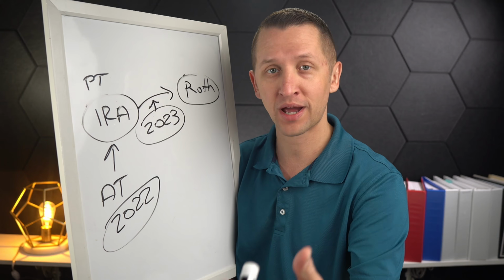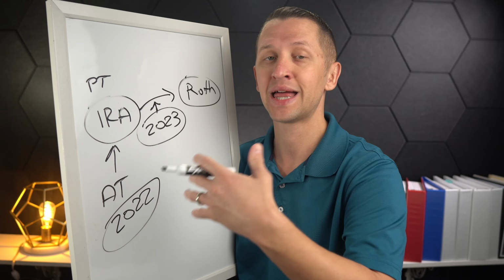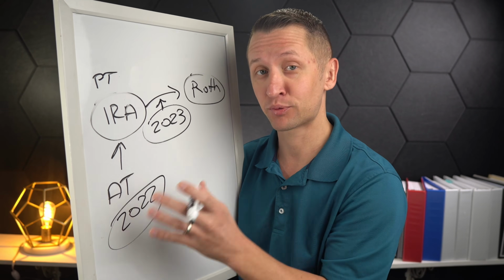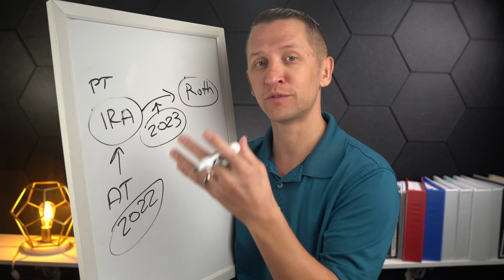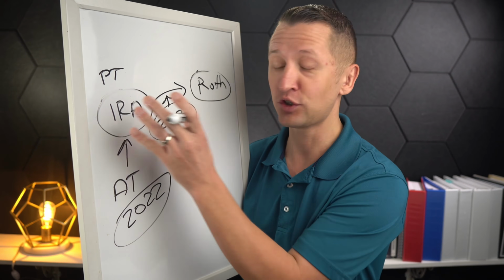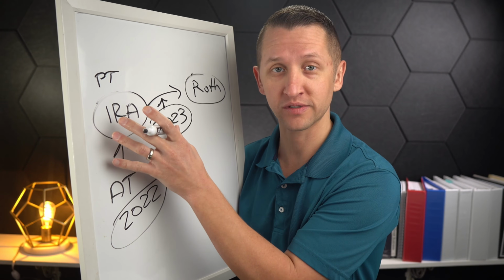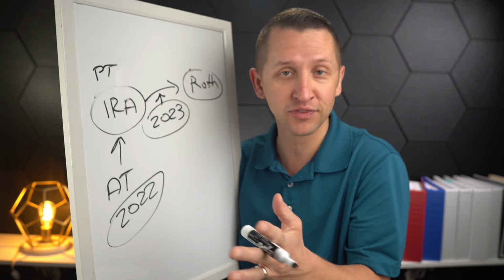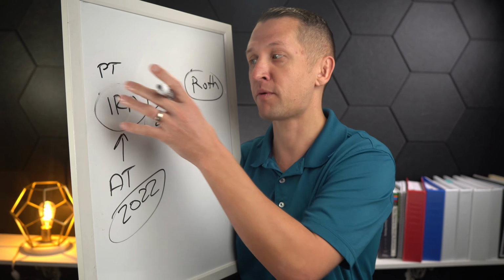So a strategy to get around that would be to take the pre-tax dollars and roll it into your workplace retirement plan like a 401k, which is not included in the pro rata rule. However, I say that, and it sounds like a great way to avoid these taxes. I personally would not do that. Why? Because in doing so, I'm basically losing access to my investment choices. So your workplace plan is going to have a limited amount of investments. Not that they're necessarily bad, but I like to have a little bit more control over my investments, so I'd prefer to keep it in there.